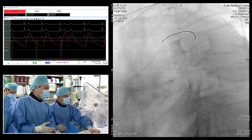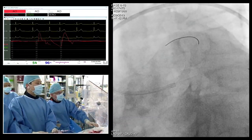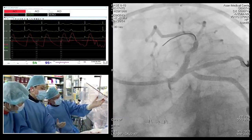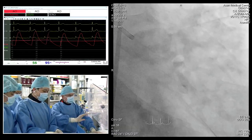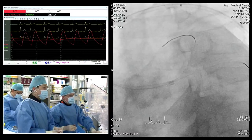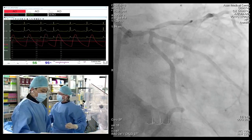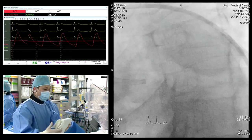Let's take a picture. Yes. Ah, looks nice, huh? I think it's fine. I like these. It's just a matter of visual appearance. I know that the FFR was most probably negative, but, you know, it's okay. The balloon is less expensive than the FFR wire. Can I have a 4-0 semi-compliant? Semi-compliant short. The shortest you have.